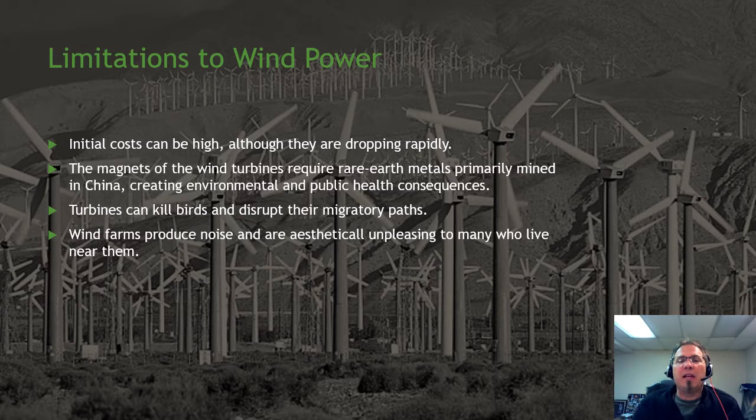So here are some limitations. Now, before I say anything, if you could see the background image there, that's a wind farm out near Palm Springs, California. And I actually saw that. That one's been there a long time. I saw that in 1990. Yes, I'm old. I saw that in 1990 when I went out there to visit my uncle.